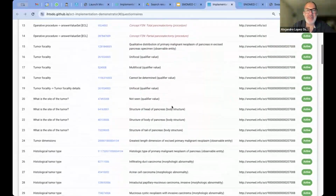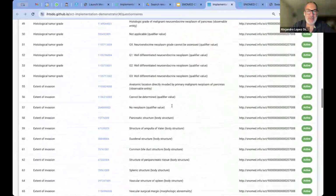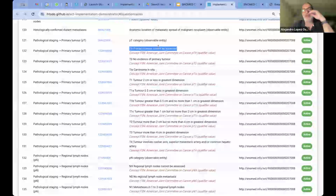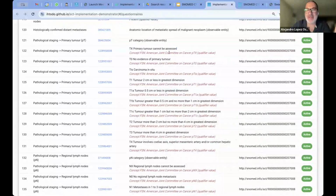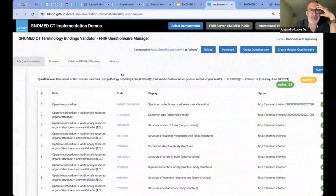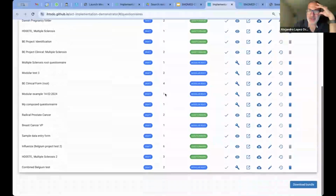Or when the name is different, for example, let's go down. In this case, we say TX primary tumor cannot be assessed, and the actual name is American Joint Committee on Cancer, PTX. So that difference between the official term and the label you use in your questionnaire is highlighted. In this case, it's fine, but in some cases, they have made a mistake. So the idea is that people can use these tools to better manage their questionnaires.